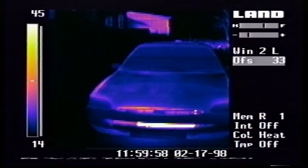Near-infrared can also be used to see in the dark, again by using radiation reflected from objects, in much the same way as our everyday vision. Right now, I'm being illuminated with visible light, and now I'm being illuminated with infrared light. But there's yet another way of using infrared to see things.